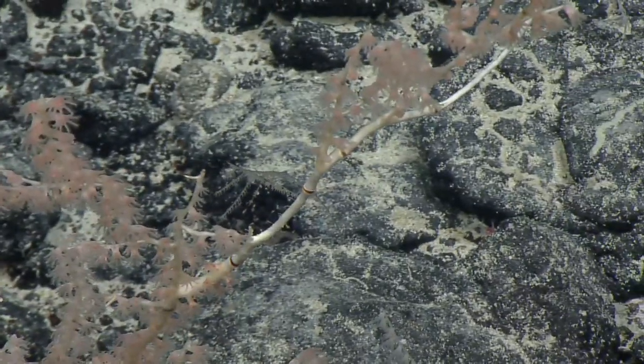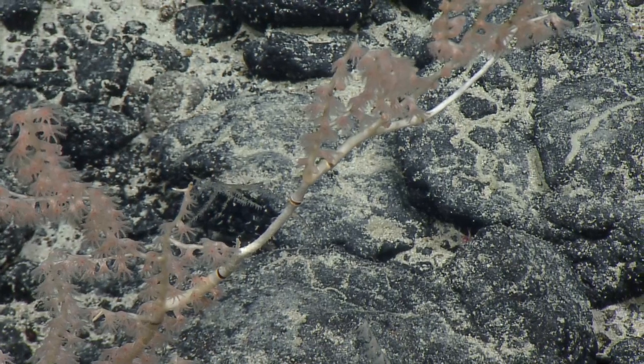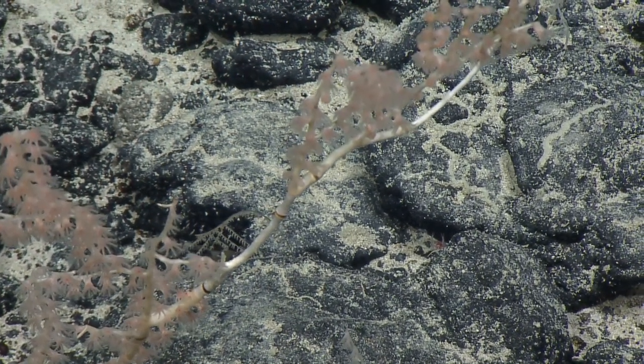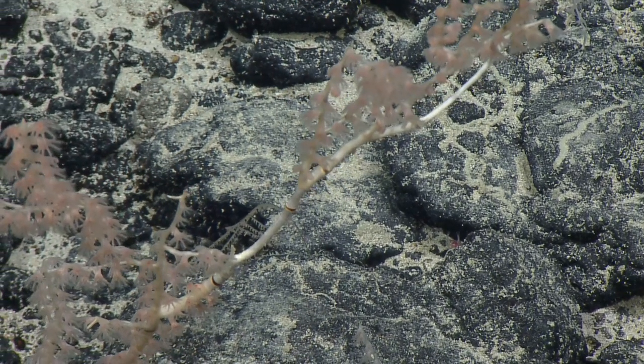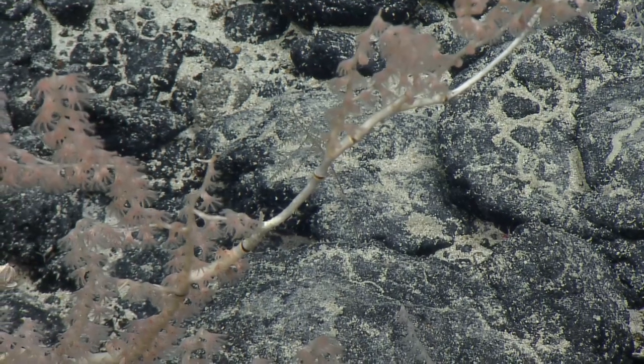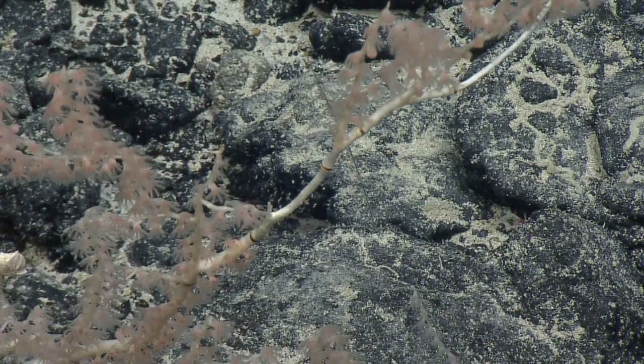I'm at my max here. Interesting. That one's a little harder to get to, right? Yeah, hiding behind this bamboo coral. Smart little guy. Smart little black coral. There's a little coral shrimp right there to the right.